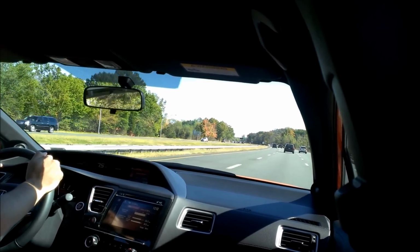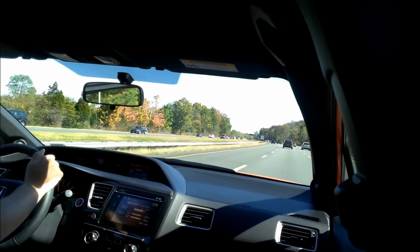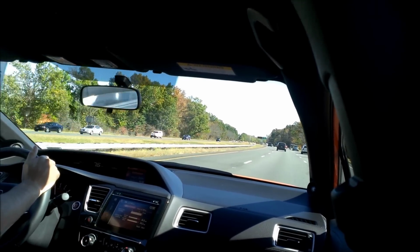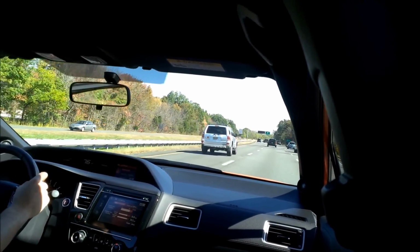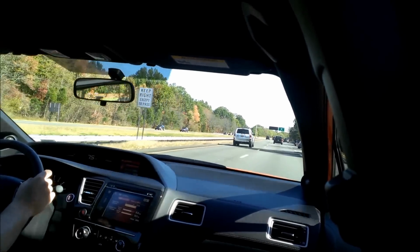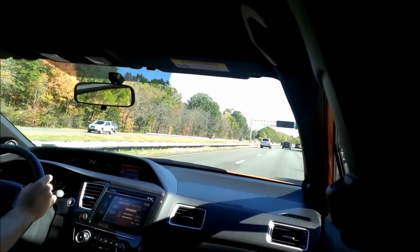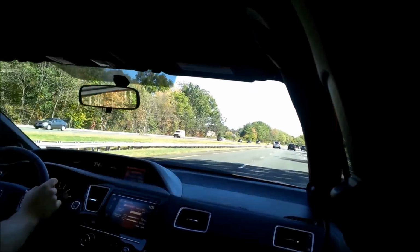Right now on the highway, you hear them a little bit, but it's pretty quiet. And they're Continental ContiProContact all-season tires. And for the most part, they're pretty good. Never really had any traction issues with them. The only thing that I know of is the tread life on them sucks.